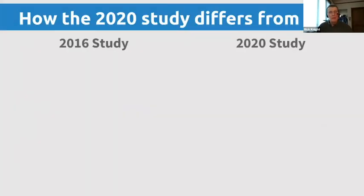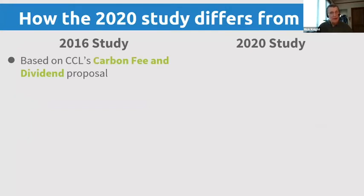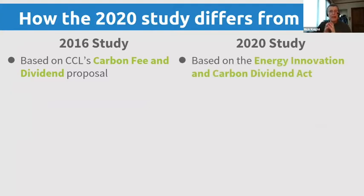So here's a summary of how those versions differ. First of all, in 2016, as I said, the study was based on CCL's carbon fee and dividend proposal. The 2020 study, which was just finished at the beginning of July, is based on the actual legislation, which differs in some important ways.